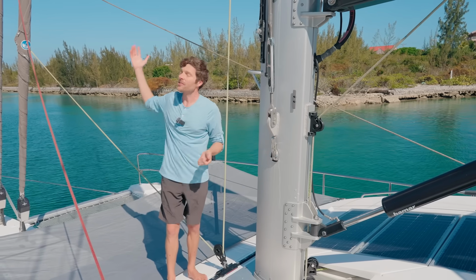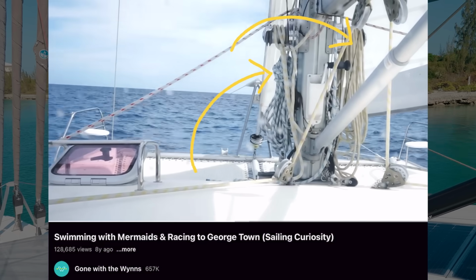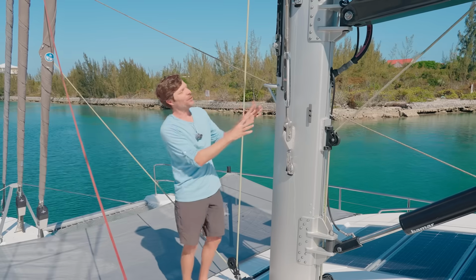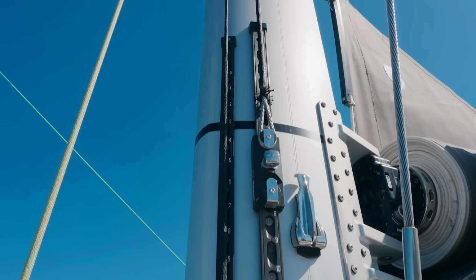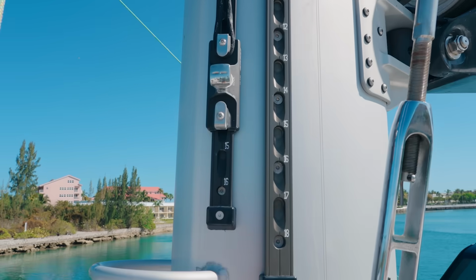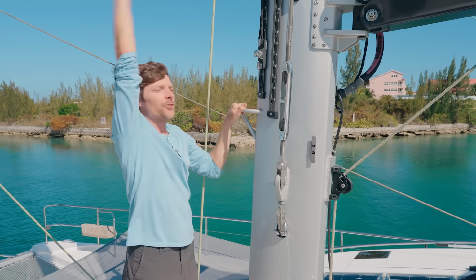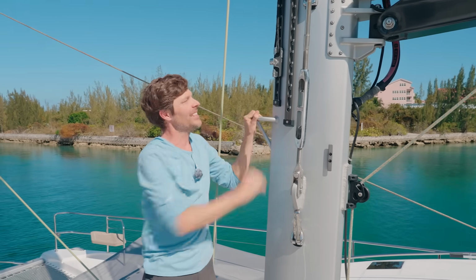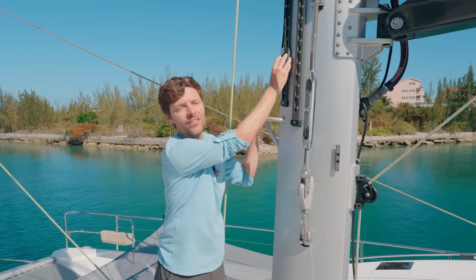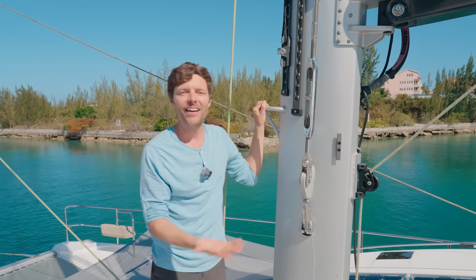Normally you'd have all your halyards for your head sails all hanging right here, and it's like a big bunch of just rope. Instead of doing that on this boat, what they've done is they have these tracks. These are the halyards for the head sail. When you want to drop your head sail, you just add in a tail, which they give you. You tie it on, it goes straight up the mast, you drop the head sails, and then when you bring it back, you just lock it like this. This is a really tidy, neat way to have your halyards.